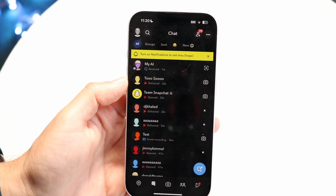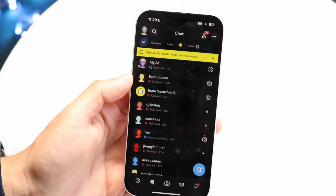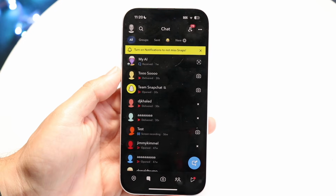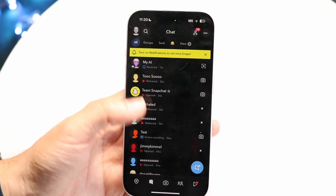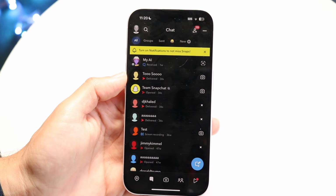On top of that, you can use stories and use group chats to start increasing your score as well. So just go inside of your posts right here, your stories, start posting some stories, start posting into more of your group chats and different things like that. And that's another thing you can do.